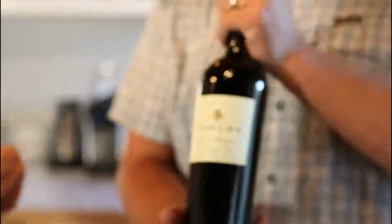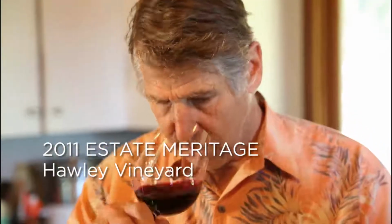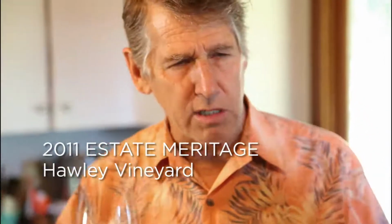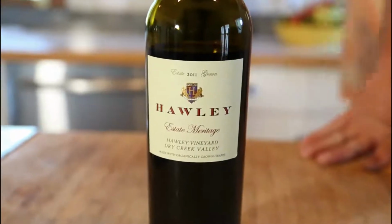Ooh. Dad, you ready for the next one? Yeah. Let's see, what do we have here? 2011 Estate Meritage. Kind of expansive aromas, suggesting that there's Merlot in here. It's got a kind of a fatness to the aroma. It's got the cherries, it's got the berries, it's got a lot of vanilla. It's only 14.2 alcohol, so low alcohol, but really big mouthfeel to it.